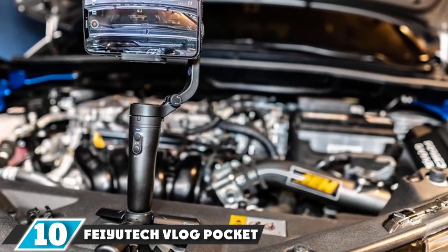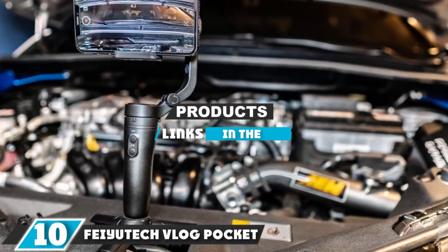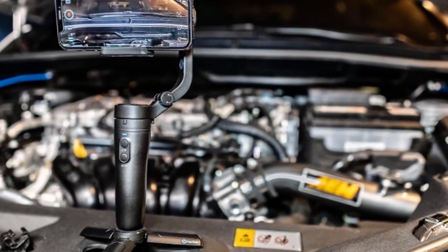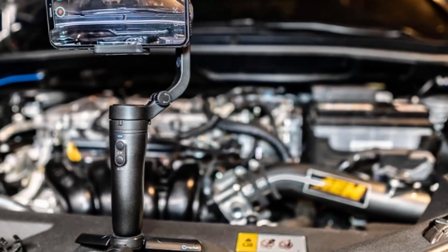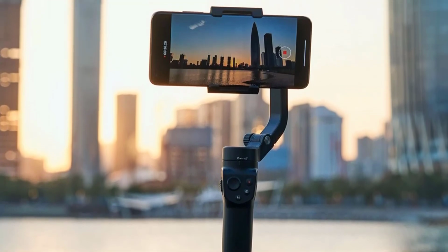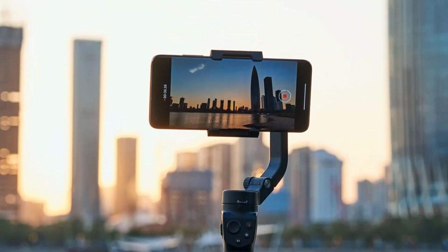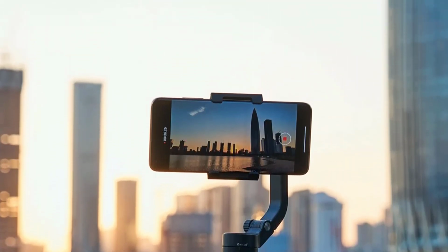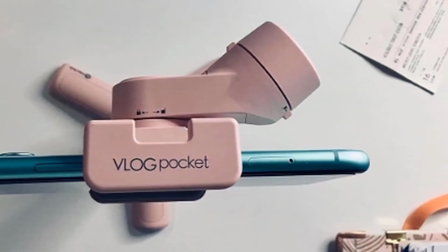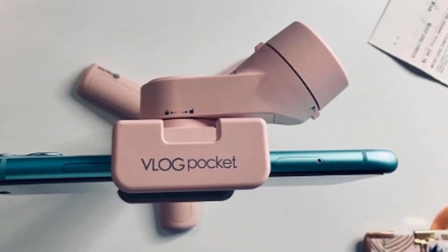Finally, the number 10 position is dominated by FeiyuTech DJI Pocket. As its name suggests, the DJI Pocket is all about portability. A hinged lower arm enables the gimbal to fold into a 109x56x146 package, noticeably smaller than the folding DJI Osmo Mobile 3. What's more, at just 272 grams, this is one of the lightest smartphone gimbals on the market.